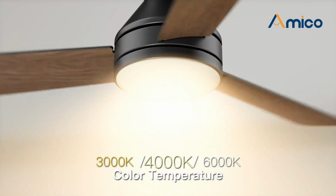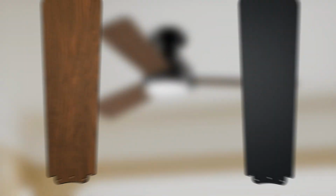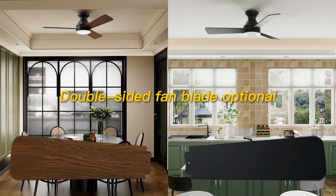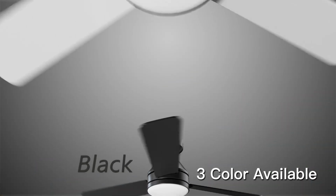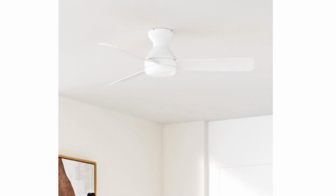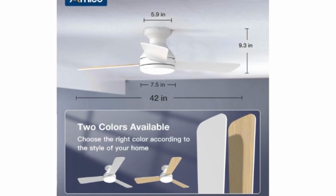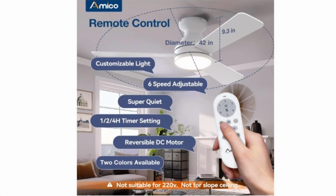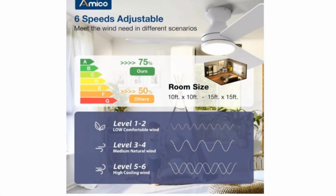The integrated LED light offers 3 color temperatures, 3000K, 4000K, and 6000K, along with full dimming capability. A convenient remote control lets you adjust fan speed, light settings, and set timers for 1, 2, or 4 hours. The memory function retains your preferred settings between uses. With its sleek design and multifunctional features, the Amico fan is a great fit for bedrooms, living rooms, or any space where comfort and style are a priority.